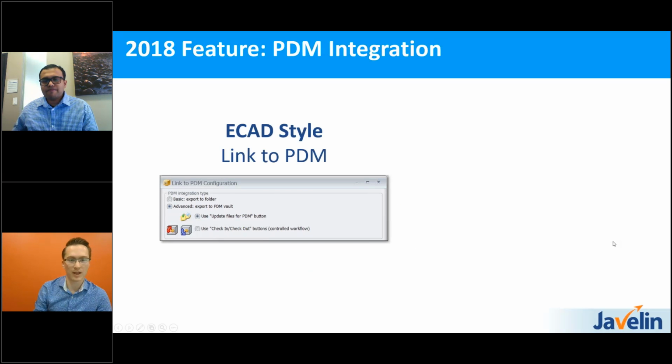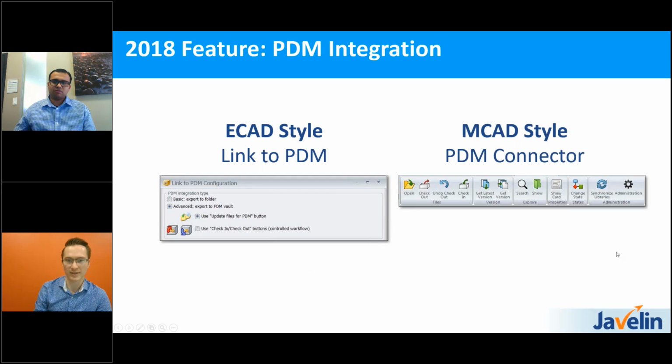Yeah, and so with PDM, how did it work in 2017? And what's new this year? So on the left-hand side, that's what we had in 2017. That was the only option available to us. We could connect, and this information would allow us to bring in all the reports and exports and PDFs directly to your PDM system, primarily SOLIDWORKS PDM.